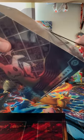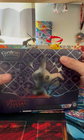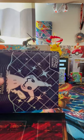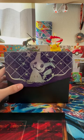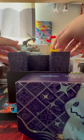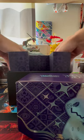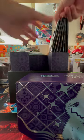Now with Paldean Fates, I know it's currently one of the newer sets to have been released. There's not too many chase cards aside from a Charizard, the Mew and the Gardevoir, which are holding some value being fairly new in the release. But a lot of people are going for the shiny Pokemon. All the shinies, the shiny Charizard, the shiny Mew, and so on and so forth.